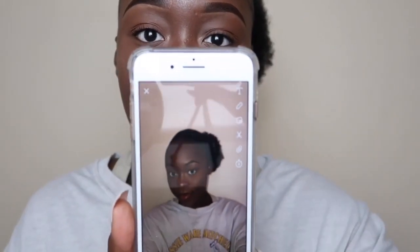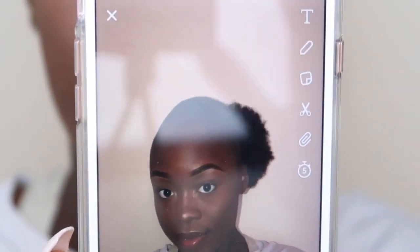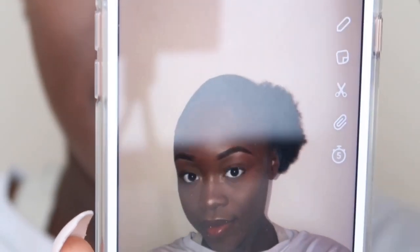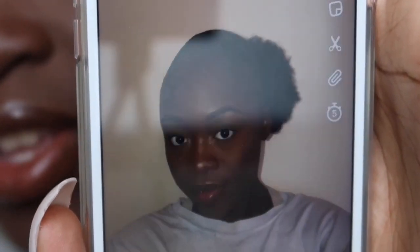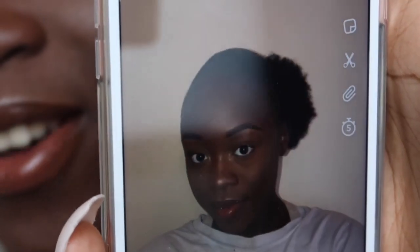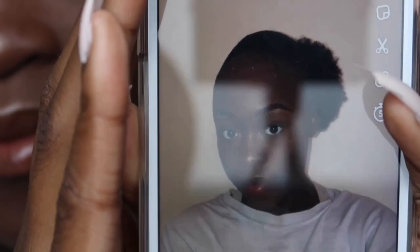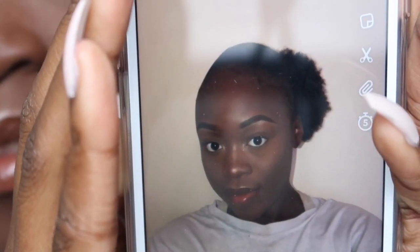This is how it looks. It looks just like this and it's not ashy whatsoever. It actually looks hella chocolatey. Like, I do not look ashy at all. I don't know why it's making me look ashy when I turn the light off, but see, that's what it looks like. So this is a close-up of my face and how it looks compared to my neck and everything.